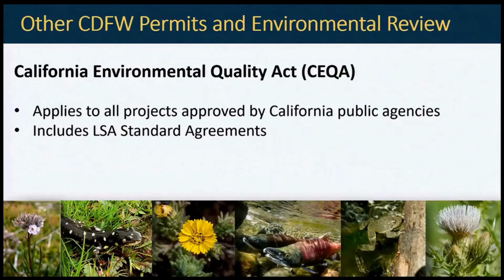The department has to comply with CEQA every time we issue a permit, and all cultivation sites have to comply with CEQA before they can get their annual license from CDFA as well. So if we issue a permit, we will need to comply with CEQA at that point. Just something to think about as you're getting ready to notify.